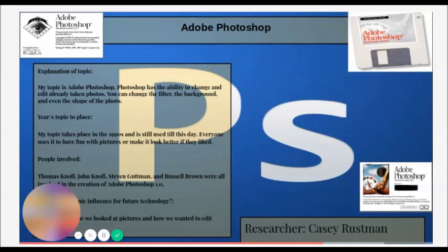I can't read that. There's no way to grab it.